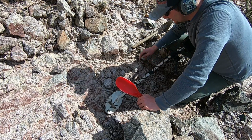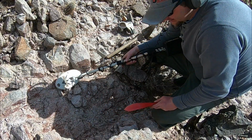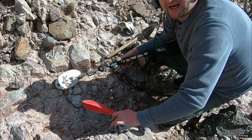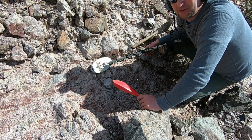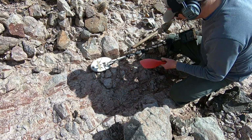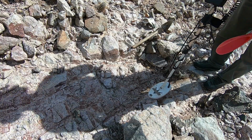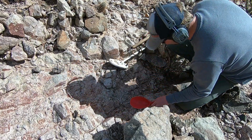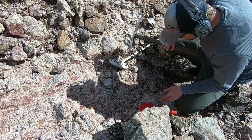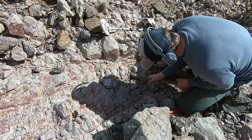It's pretty quiet, but I got a little signal right down here in the hole, and seeing that we're pretty far away, I mean, I guess it's possible it's a birdshot. If we're really lucky, it might be a piece of gold. So let's dig it up. You know, it sounds really good. Ooh, might be down one of these cracks.